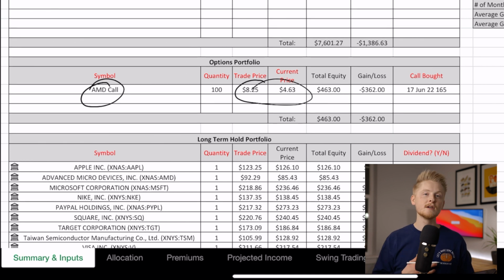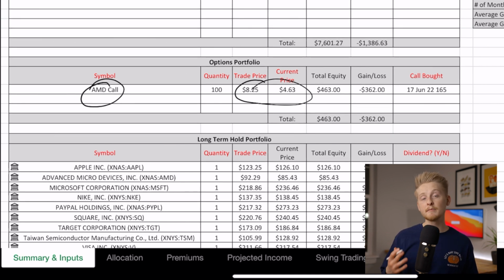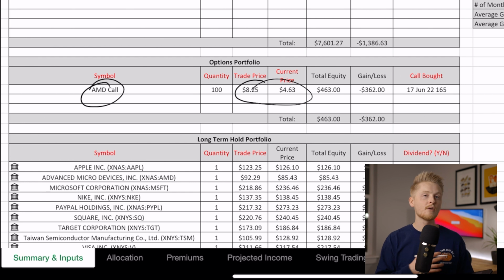And again, as I always say, that's why I like to buy LEAPS options, because if I had bought a shorter term option, I wouldn't have had as much time to wait it out as I'm able to do here.